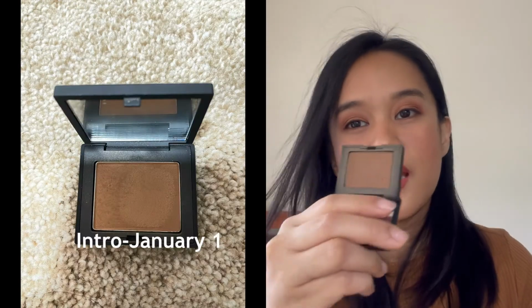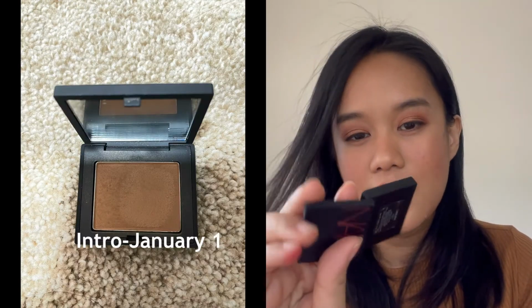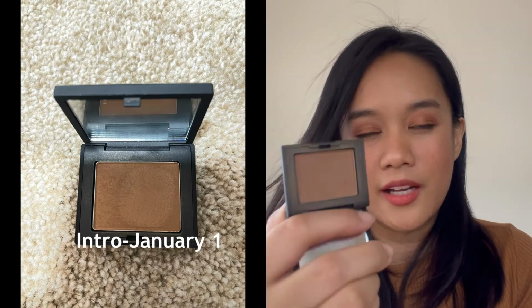And my bronzer is this Nars Laguna bronzer. This one is a new product for me. This one was a part of the Sephora birthday gift, and this was new when I rolled this in, and this is now what it looks like. It has a lot of wear and tear, but definitely no dip.